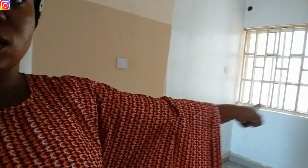It looks like my former house. I don't want something that looks close to my former house. I want a place that looks really, really bright, really, really beautiful. So that's why we had to change the color of this paint from this color to this color. That's what they're actually doing right now.